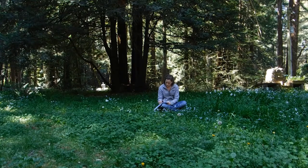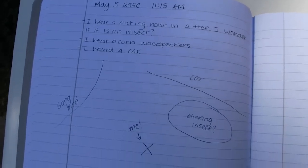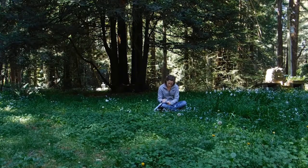When you're ready, open your eyes and create a sound map by marking yourself as an X in the middle of your map on your paper, and then trying to write down or draw where you think the sounds are coming from around you. It's pretty simple, but a great way to observe the sounds in nature.